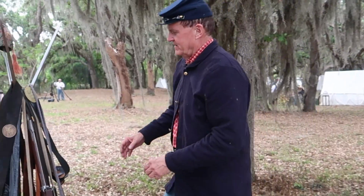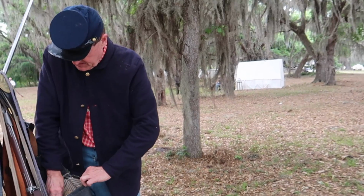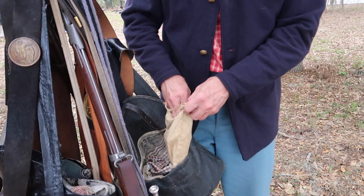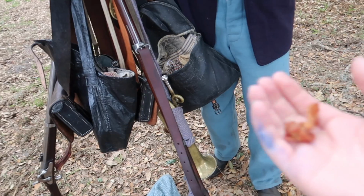Is it safe to consume? I'm guessing so, because you're eating it. So is it dried? I'll give you something else you like. Yeah, I'm gonna get a ration. Oh my gosh. I'm going to give you a piece of hardtack. There you go, right there, soldier bread. Thank you. I made that myself two days ago.